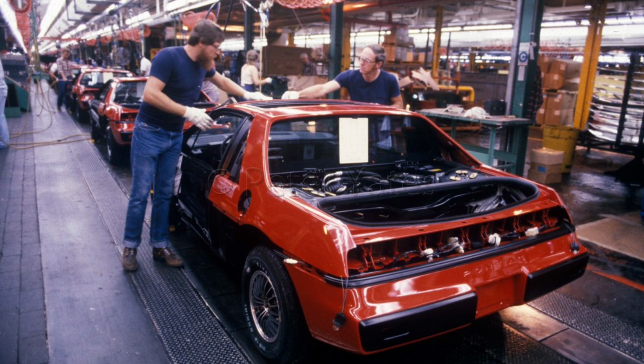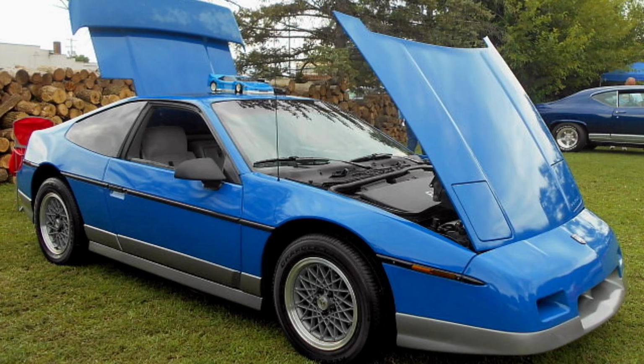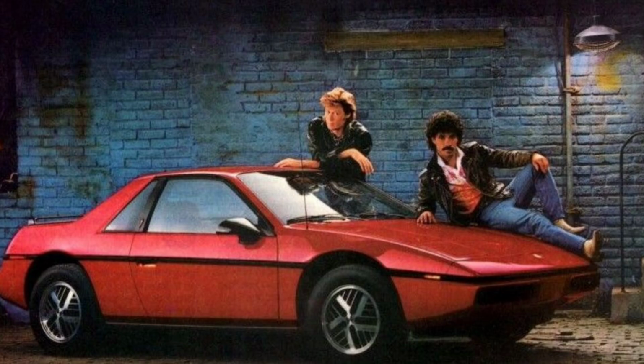The production of the Fiero commenced in August of 1983 and was released as a 1984 model. It would come in certain variations, available in red, white, black, and gray metallic. There was the Fiero Coupe, the SE, and the Sport Coupe. The Fiero GT would be introduced in January of 1985. A special version was made as the official pace car of the 1984 Indianapolis 500 and was even promoted by pop music duo Hall & Oates.